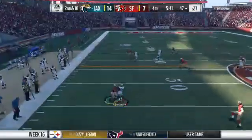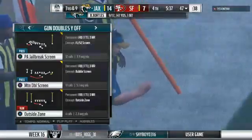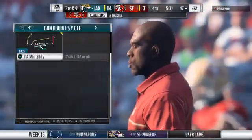Bortles will try again on 2nd down. Out to the flat, that's complete to his running back. And he'll go down right around the 47 this time. Only a yard there, sniffed out well defensively, and it brings up 3rd.